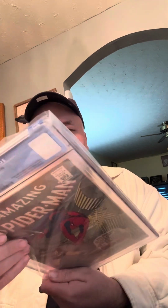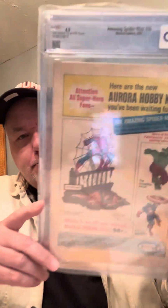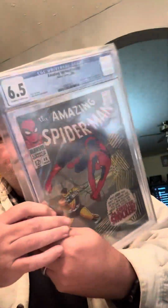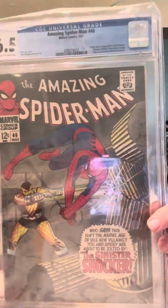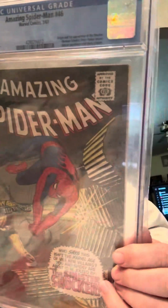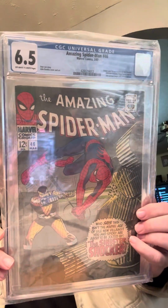I don't know, it's got a few spine ticks, but they're small color breaks, not much. It presents well, but it's got, I guess, a little tanning on the back cover. It brought the grade down a little bit. I'm just going to show you the back cover. It's kind of tanned a little bit in the back, but the spine looks very good. See the first appearance of the Shocker. So I'm very proud to have that first appearance, and it does present well for a 6.5.